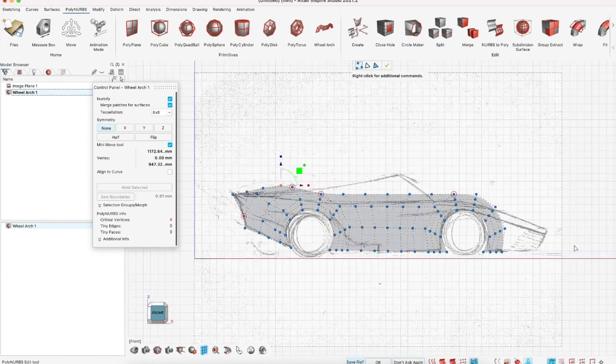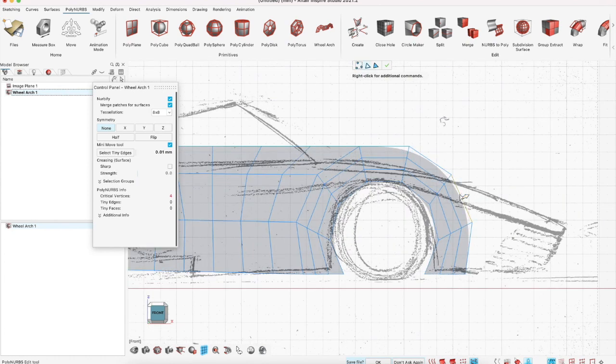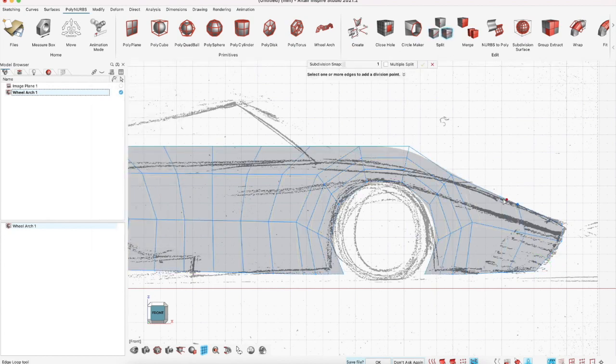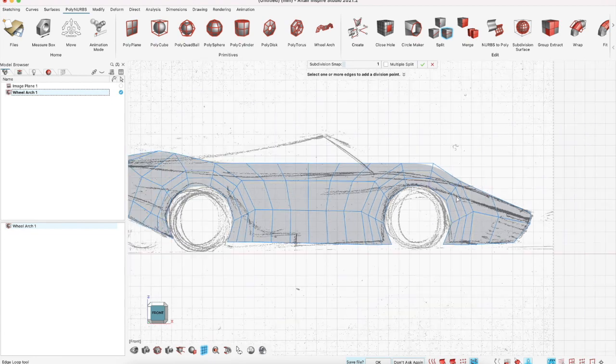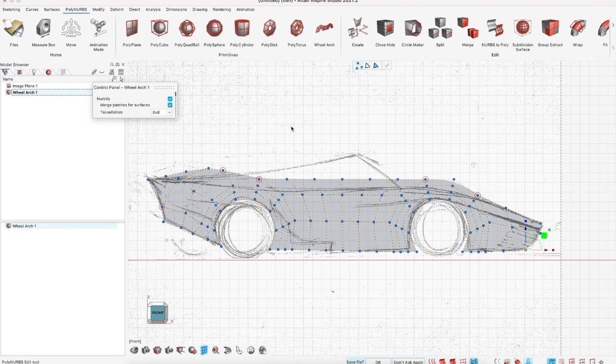I can do the same at the front. Let's do that quickly. Go to the edge edit mode, drag out two of those, go to the point edit mode, deselect, select the points that you want to edit, and put them in the right places. You can, of course, also add splits to define some extra edges. And now let's leave it as it is for now, and let's see how you work with this in 3D.